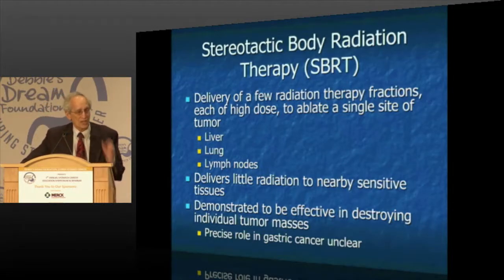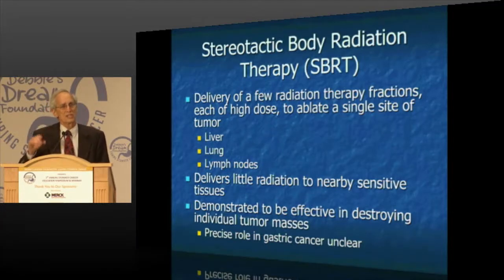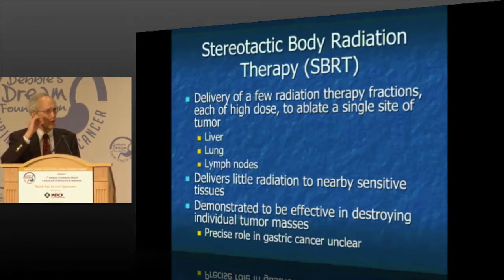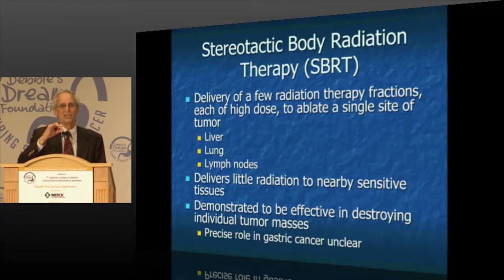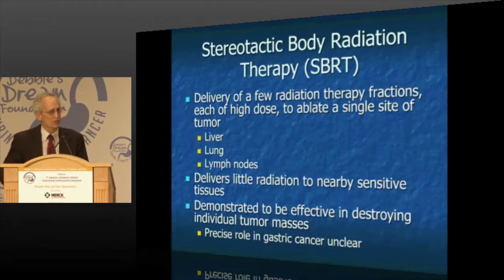So the other approach that I want to mention is the use of what's called stereotactic body radiation therapy. In gastric cancer and esophageal cancer, its role is very much unclear, but this is delivery of radiation therapy in just 1 to 3 treatments, sometimes 5 treatments, to really totally destroy almost everything at that site. So we sometimes use this for a limited area of tumor spread to the liver, to the lung, sometimes to the lymph nodes. If there's one area where the tumor has spread, we will sometimes use this. These are very, very tightly localized fields, much smaller than what I was showing you in the slides before. Its role in gastric cancer is not clear, but its role is increasing dramatically in a number of other diseases that we see.